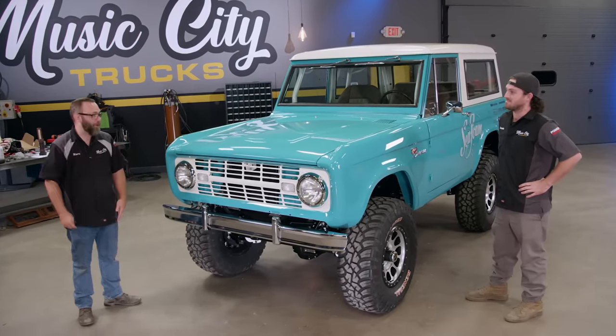Well, we made it here to Kissimmee, Florida for Mecum Auctions. Our Seafoam Bronco is here safely as well. It looks amazing. Very excited to have it here. It's gonna cross the block tomorrow, which I have to admit, does make me just a tad bit nervous.